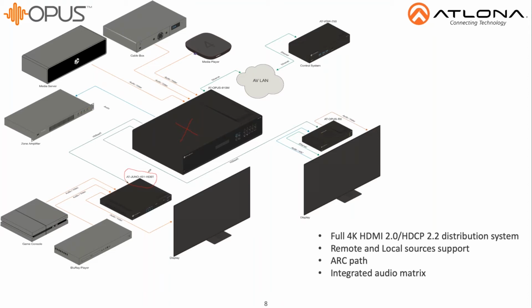Now this is, as I mentioned, in the master bedroom where we have a game console and a Blu-ray player, both featuring HDR locally that we want to use just with this display. They feed into this switch, while at the same time the matrix feeds into that switch, and now the homeowner can switch between their local sources as well as the matrix sources and be able to watch all that locally on that display. So that's a really unique and cool feature that comes with the OPUS system and allows you to process the HDR signal at the same time.